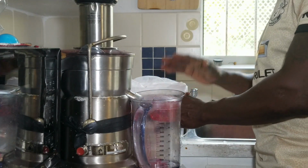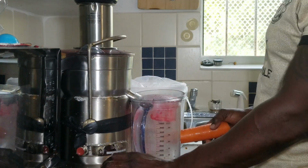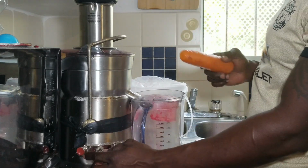I'm giving it a second strain. However, the juicer itself will strain the juice. So if you're a person that is comfortable with roughage, you don't have to give this a second strain.